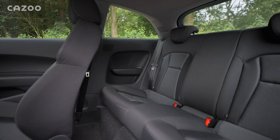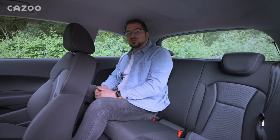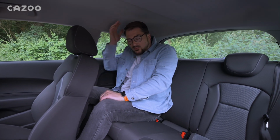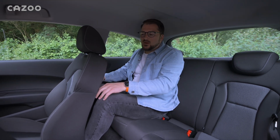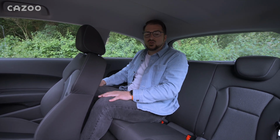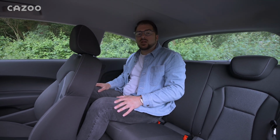Putting me in the back of the Audi A1 isn't possibly the fairest test, but we will give it a go. I am just under 6'2", so let's be honest, I am too big for the back of this car. I could not travel anywhere. I don't have the headroom, I'm hunched over, and I've had to put the seat quite far forwards to get my knees behind it. So I would suggest that the rear of this car is probably only for very small adults or children only. Of course, this is the 3-door, so in the 5-door Sportback you will have a bit more space and it will be a bit more practical.